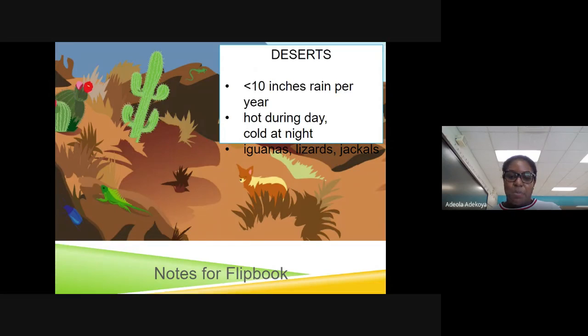The kind of animals you would find in a desert would be iguanas, lizards, jackals. For plants, you'll find cacti. So the plural of cactus is cacti. Cactus for one, cacti for more than one.